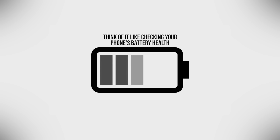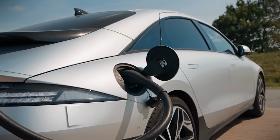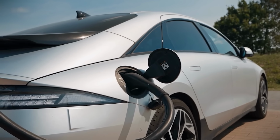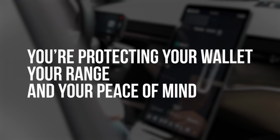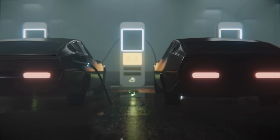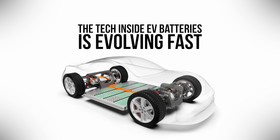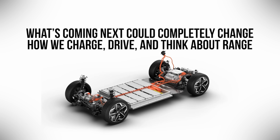Think of it like checking your phone's battery health, except this battery costs 10 grand. Master these 5 habits, and you're not just extending your EV's lifespan, you're protecting your wallet, your range, and your peace of mind. So you've got the habits down. Now, let's move on. Because the tech inside EV batteries is evolving fast, and what's coming next could completely change how we charge, drive, and think about range.